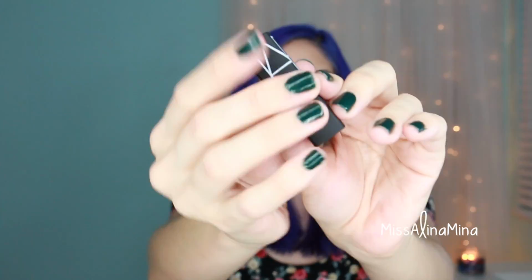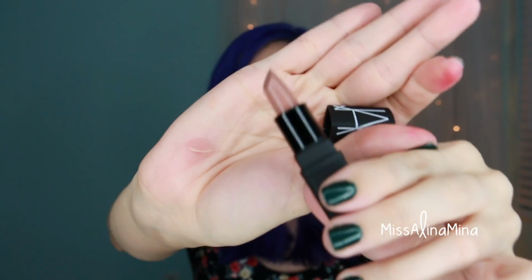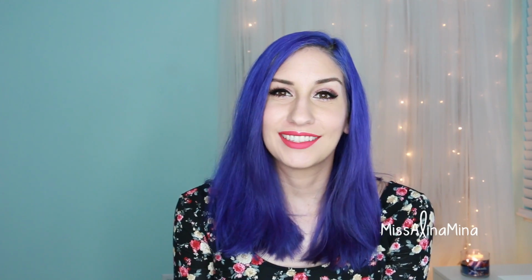And then each mini lipstick comes in that smooth Nars packaging. They're pretty decently sized. The best part about these lipstick sets is having the ability to try a bunch of different shades without having to pay full price for a full-size item. I know you guys are just dying to see the colors, so let's get to swatching.